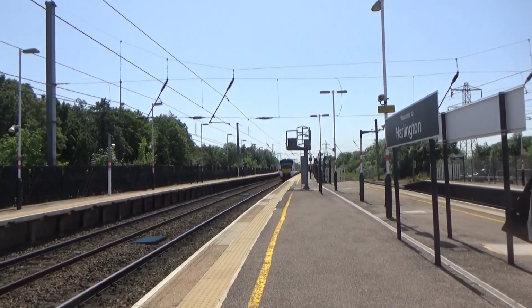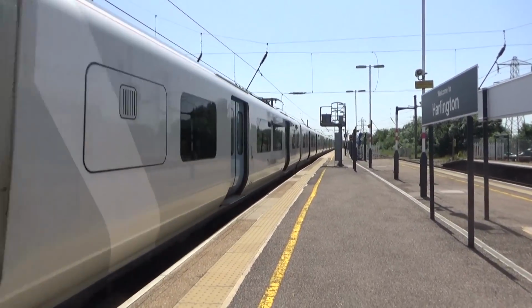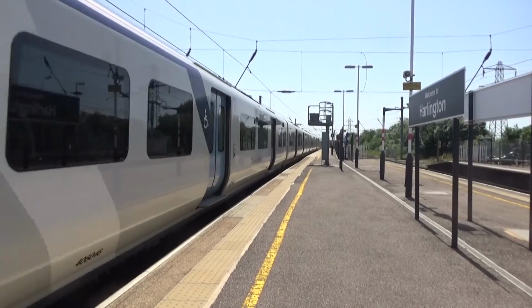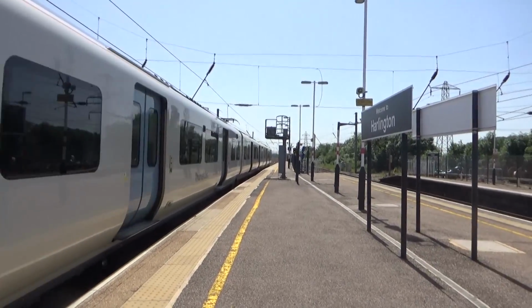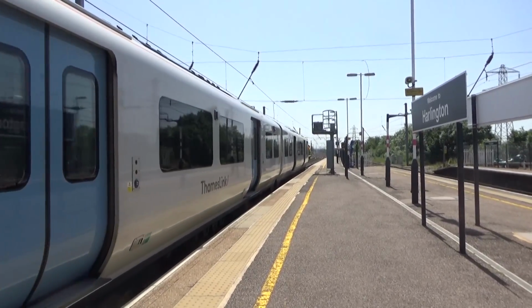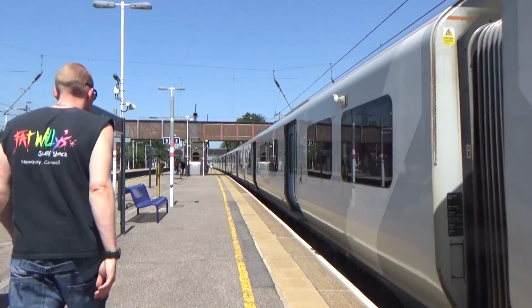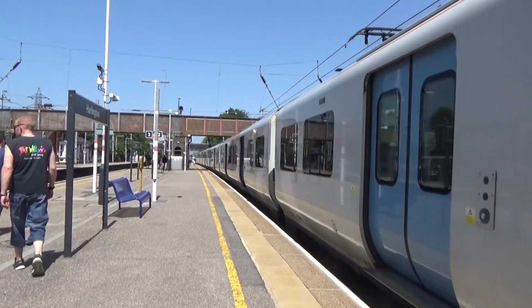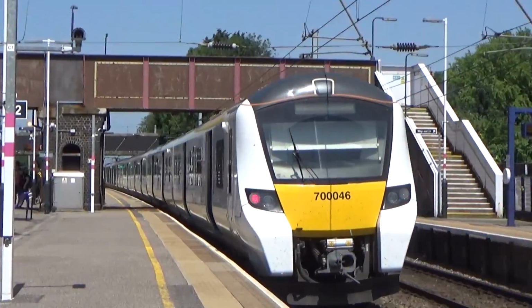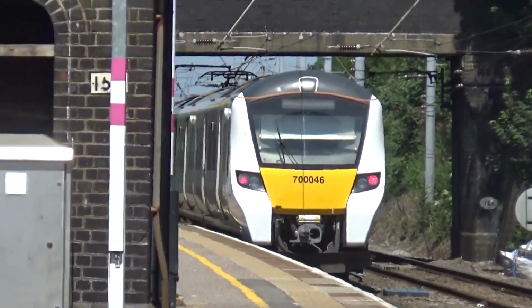All right, arriving here, 700046. That's the 13:06 Thameslink service to Bedford from, I presume, Brighton. I'll have a look in a minute. I think this might be Gatwick Airport or Brighton. Right, departing now is the 13:06 Thameslink service to Bedford from Brighton. That's calling at Flitwick and Bedford.